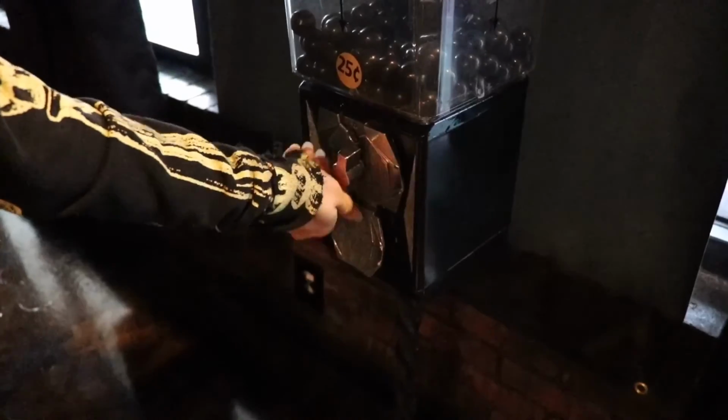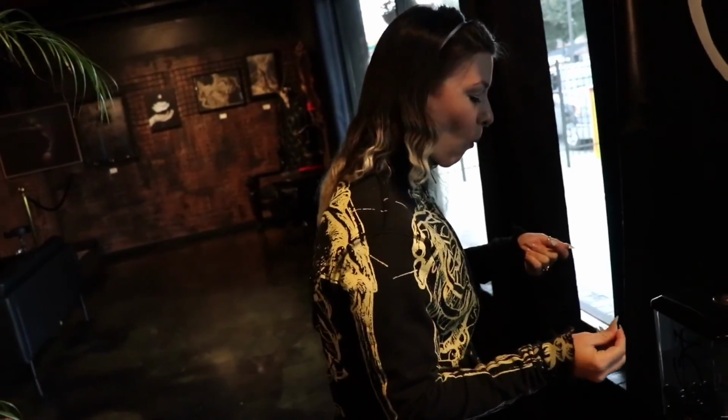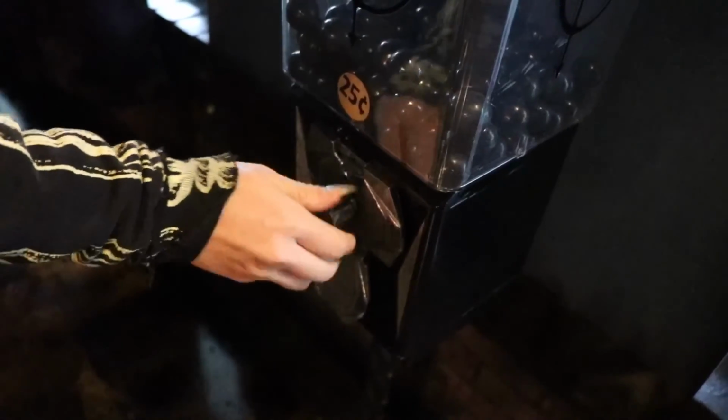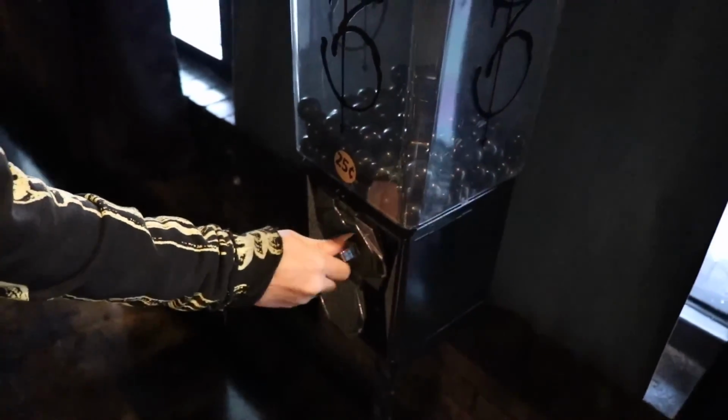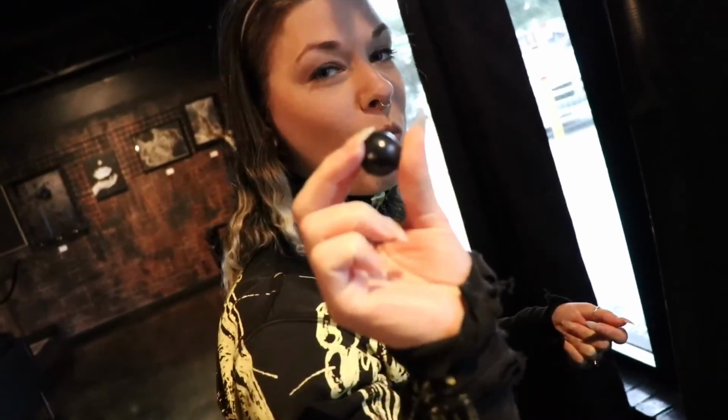$0.25 for a black gumball. Didn't you even get to show it to me? Let's see it. Stick it out. There you go.